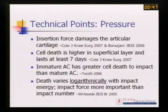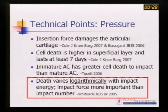And Brian Cole did a study in which he showed that the insertion force damages the articular cartilage, and cell death is higher in the superficial layer, and the children, the immature cartilage, such as with OCD lesions, have a greater cell death at impact than the mature cartilage. And what is most compelling is that death varies logarithmically with the impact energy. The impact force is more important than the impact number.